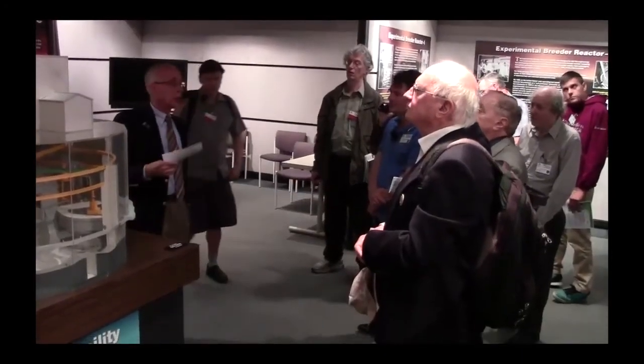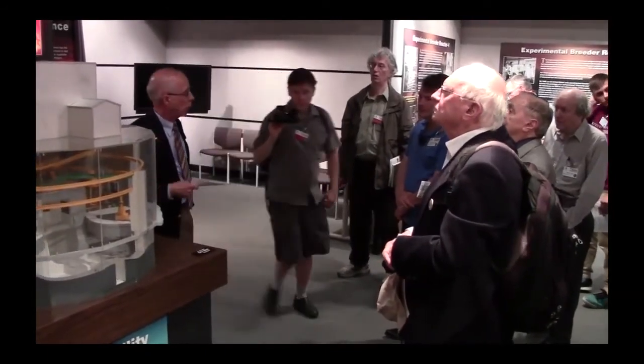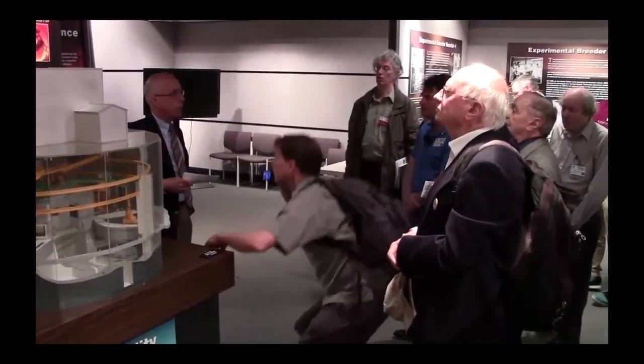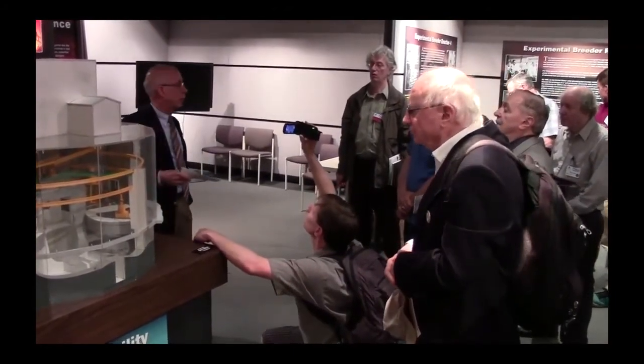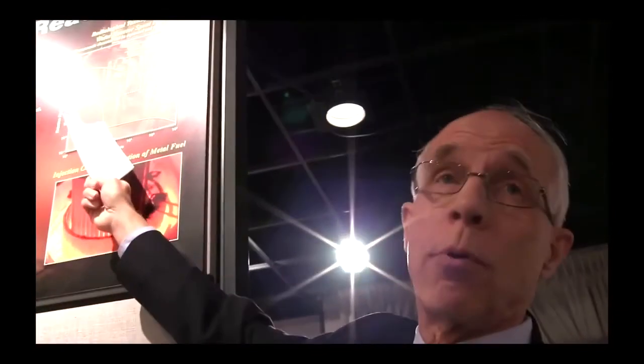How do we do this? And the system that we devised to do this is called the Integral Fast Reactor. It has actually a similarity to the molten salt reactor in that it's on-site recycling. Ours is a dirty fuel, clean waste system in that what comes out at the end is fission products plus maybe some trace amounts of the heavy stuff.